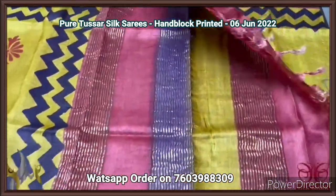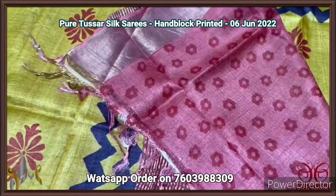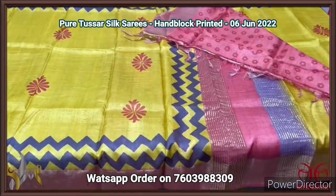All three colors in the pallu with zari lines. And we have a printed blouse piece, in the blouse piece base, which is light red shade. Elegant one. The printed blouse piece is also good, with authentic silkmark.